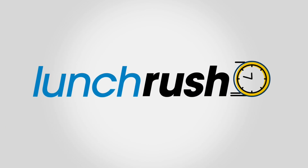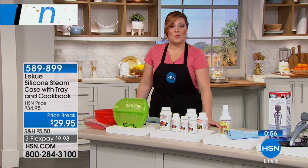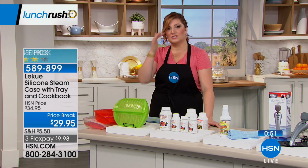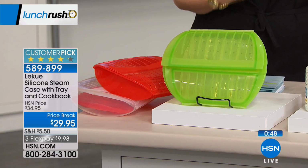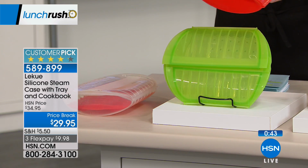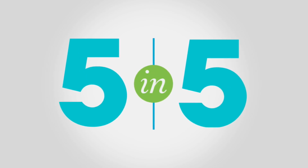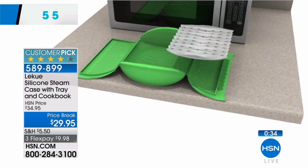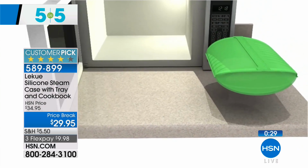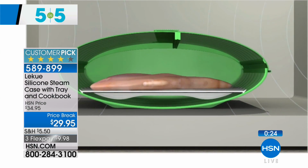All right, our first item up is from LaQuay. This is our silicone steam case and tray. This is a really great item because kids are back to school. We're trying to find quick and easy ways to prepare meals that don't take a lot of work. Well, the really cool thing about LaQuay is this is a silicone. It's BPA free. When you open it up, you have a little trivet in the inside, as you can see here, and you can pop this into the microwave. You can do salmon, you can do bacon. You close the lid so it doesn't splatter all over your microwave. Great to even take this to the office place.